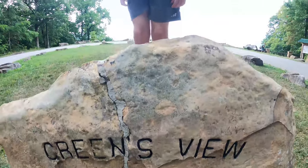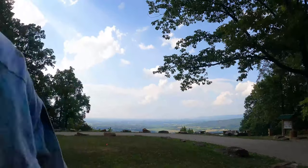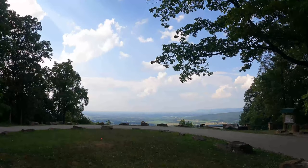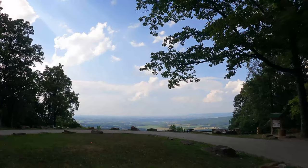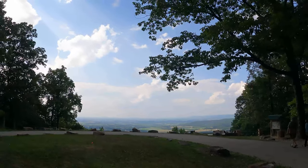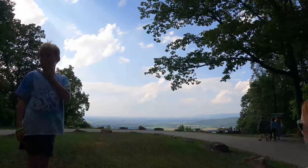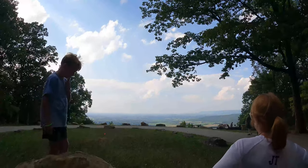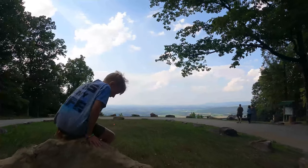All right, so Green's View. Check it out. There it is. Isn't that pretty? That is awesome. You don't realize you're up on so high of a mountain. It's more of a plateau, I think. The Cumberland Plateau, maybe? Yeah. All right, let's roll. We've got one more adventure, and then we're going to head home.